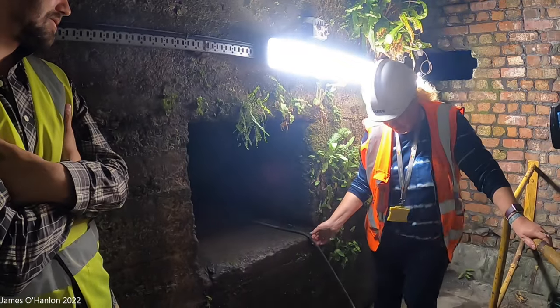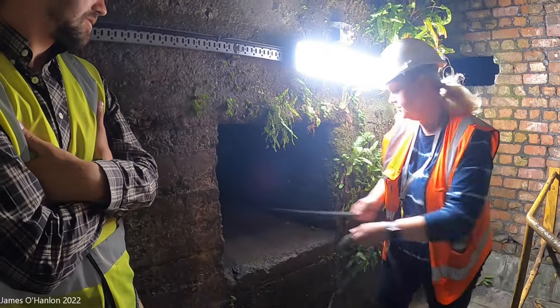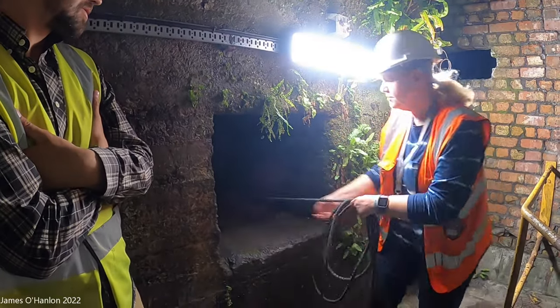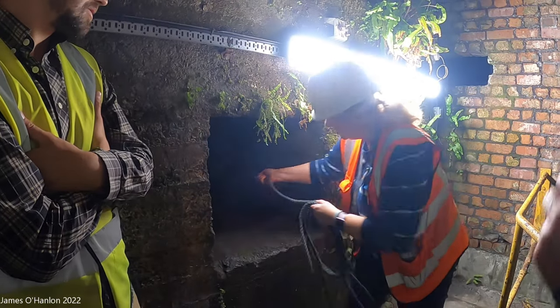So that's quite a deep splash today. It is salt water. We've got about 30 foot of rope here, so I'll just pull it back up. And then... I think I've caught something. Phil?